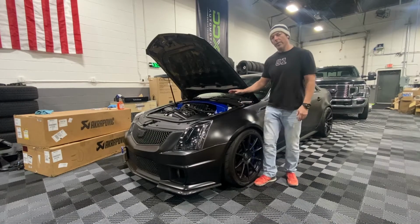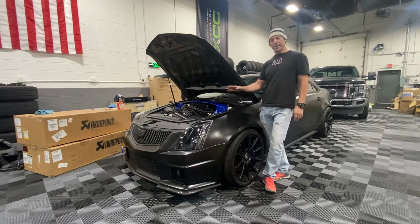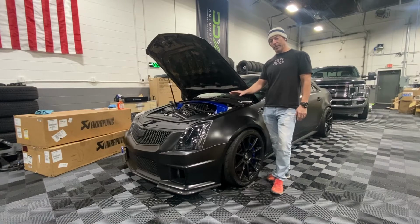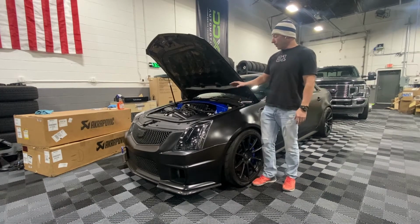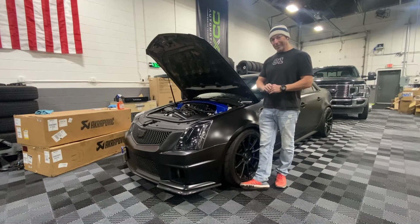Interestingly, the build on this is almost identical to the build on my 2010 ZR1, the gray one. And I want to run through it real quick and try to do a better job of going over each of the components than I did on the ZR1 build. So this started out its life as an LSA. We've gone through essentially everything.